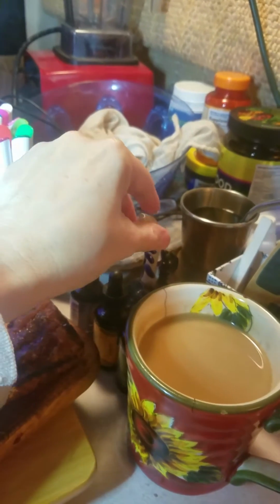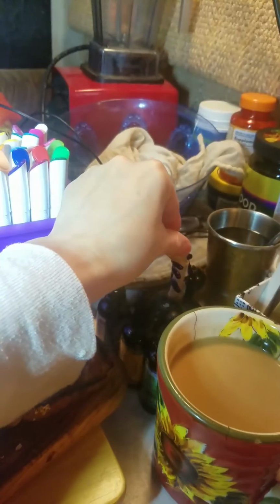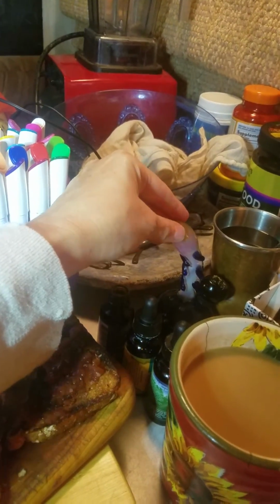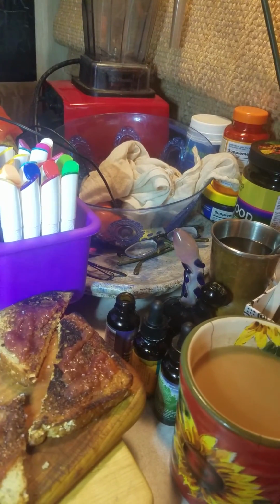I also mention I am a cannabis patient for my pain with my brain injury. I'm unable to take traditional pain reliever. So, yes, my bong is blue for the throat chakra.